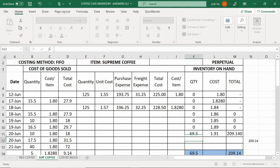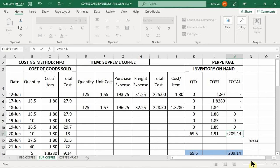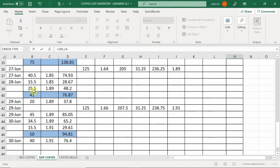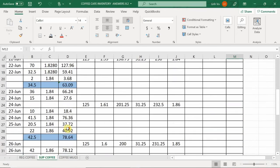So we need to go up here and subtract out 109.50 minus 40. 69.50. And this is 209.14 minus 132.75, no? There on the top. 132.74. In this case, you can't round up on both ends. Okay, 132.74. So now we can go to the ledger.